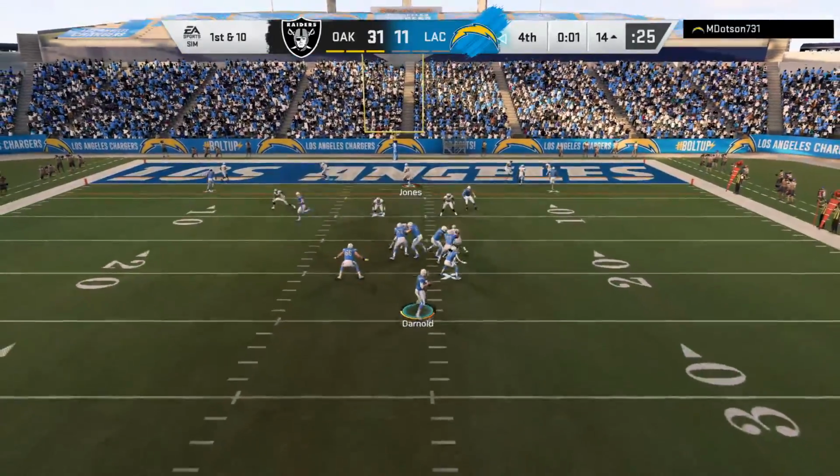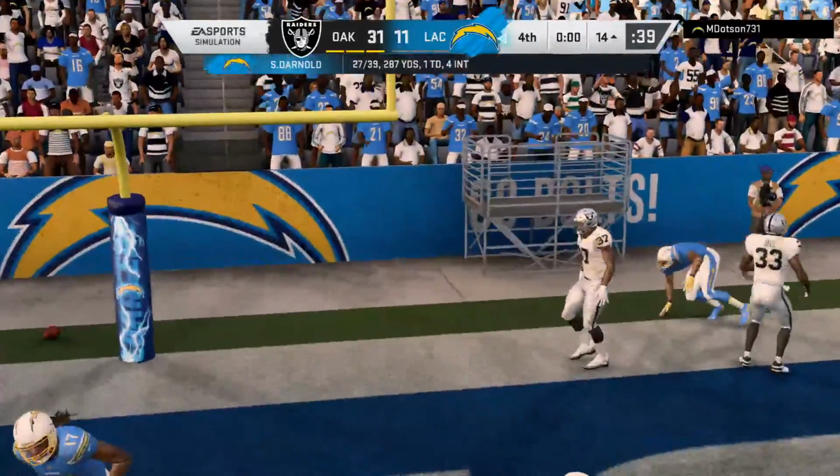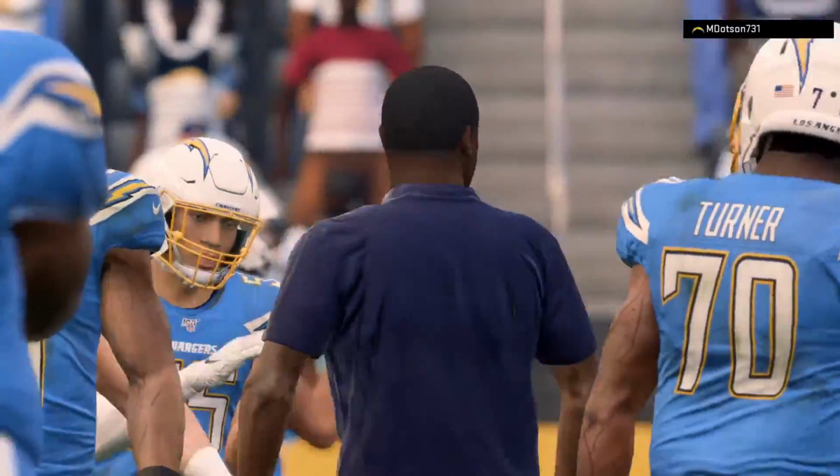One last throw now for Darnold. Back of the end zone. Could he get his feet down? No, it's incomplete. So this one a victory for the Raiders.